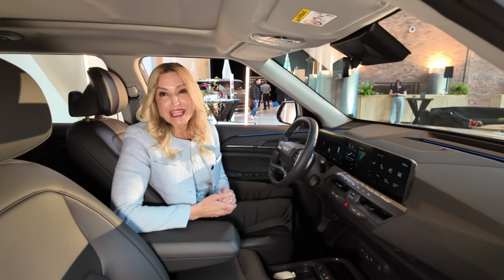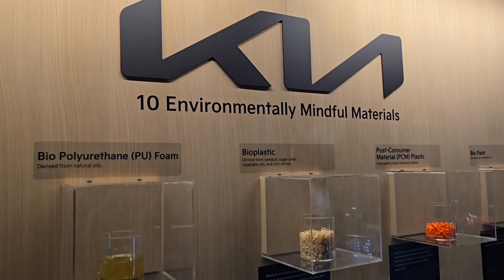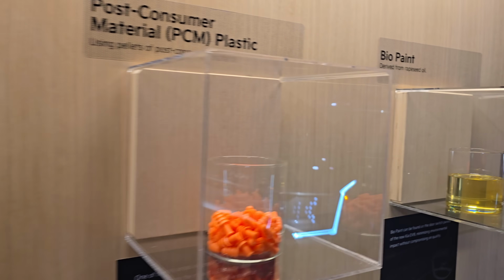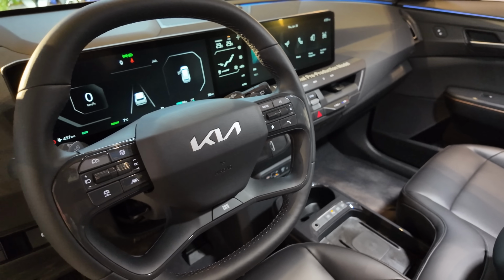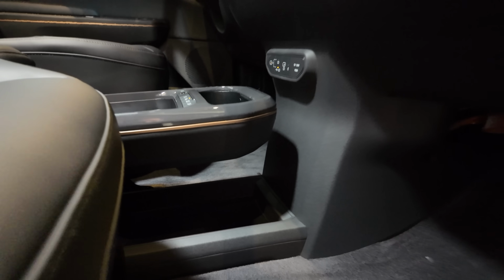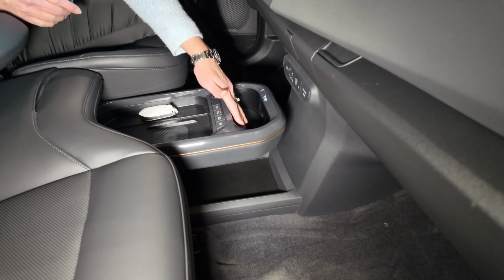While the interior of the EV5 doesn't disappoint, many Kia models feel a little bit more luxurious and upscale. This has got sustainable materials in it. Kia is really looking at more environmentally friendly products. There's 10 in total. This has a 30-inch display screen, and it is sleek looking, very, very clean interior. Take a look at this center console. It's floating. There's storage underneath, but there's also storage up here, 2 cup holders.